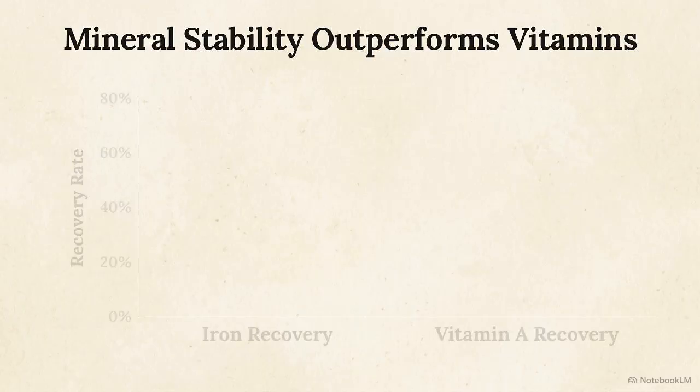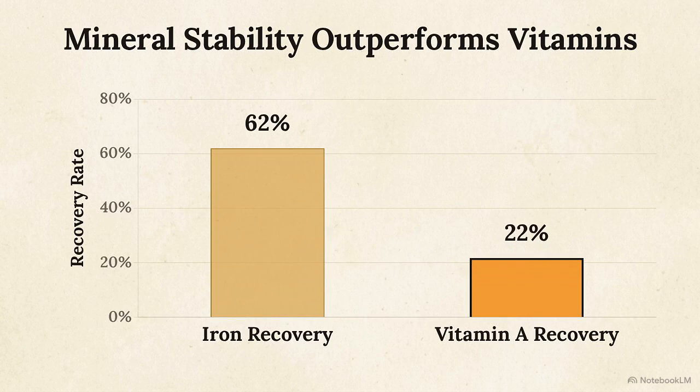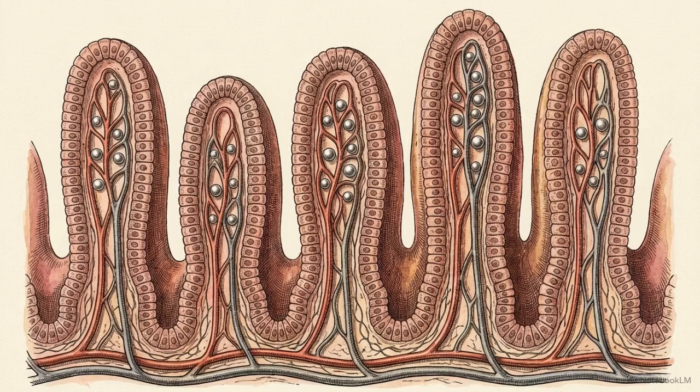The iron recovery rate specifically remained viable at approximately 60 to 65% of the fortified amount. Vitamin A showed a much lower recovery rate of about 25%. However, researchers attributed this to oxidation during the initial mixing of the raw beans, exposure to light and air, rather than the heat of the boiling process. The statistical results demonstrate that the trace minerals survive thermal processing intact, remaining available for absorption even after the transition from raw to cooked states.